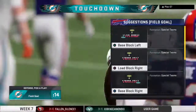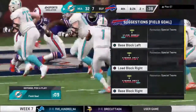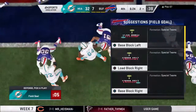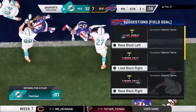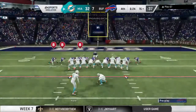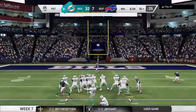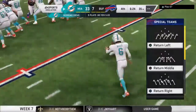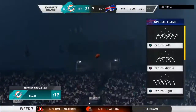And he takes it into the end zone for the Dolphin touchdown. Kalen Ballage, his 2nd touchdown on the season. And the Dolphins are able to extend that advantage. Marr now to add the extra point. And that will bump the lead up to 26. Makes the score Dolphins 33, Bills 7.